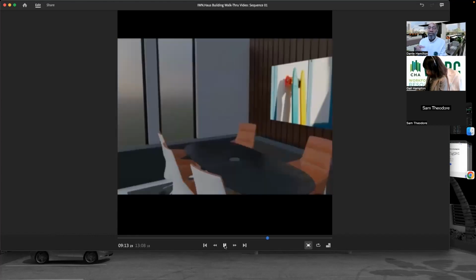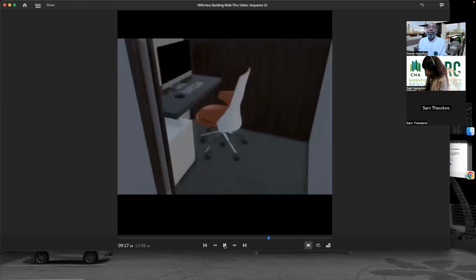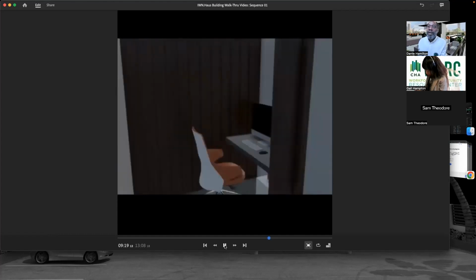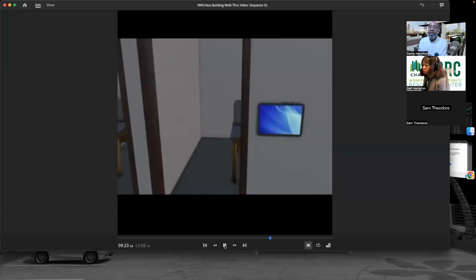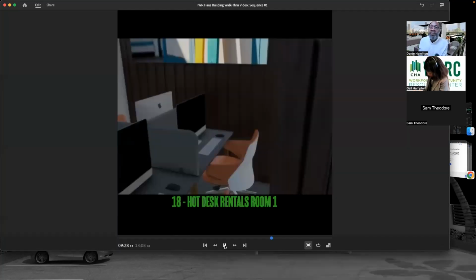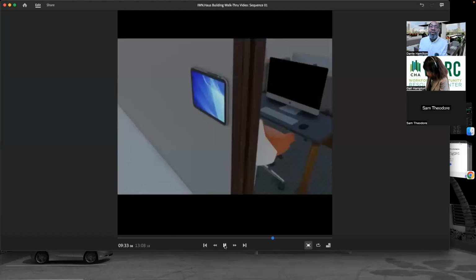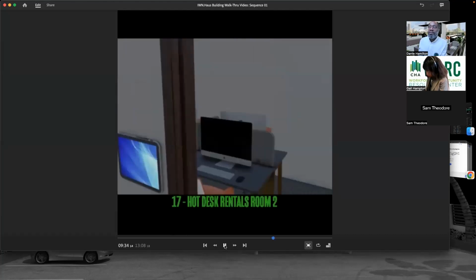If a team of journalists are working on a digital newspaper, they would have interview rooms right here to do their Skype calls or their Zoom calls for interviews. These are hot desk rentals right here. There's 4 of those in that space, and there's 2 sets of these hot desk rental rooms available. This is the second set of rooms.